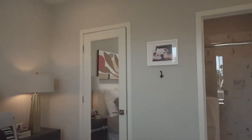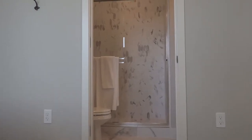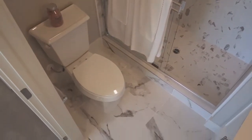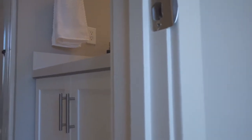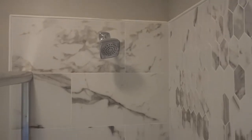A private German Chinese school. Whoa, so small, huh? Interesting. And you said this is the master? Yep. The smallest master ever, huh? It's like downstairs, but just upgraded. Nice tiles, though.